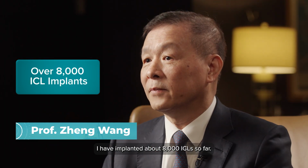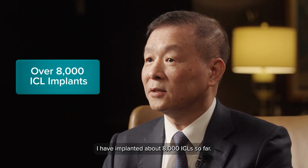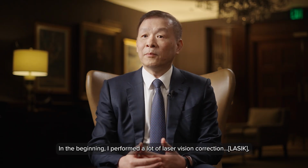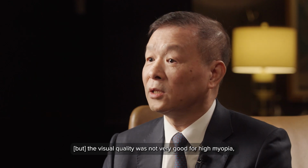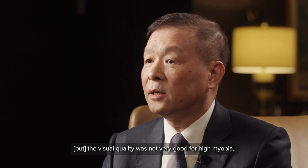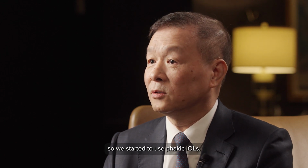I implanted my first ICL 15 years ago. I have implanted about 8,000 ICLs so far. In the beginning, I performed a lot of laser vision correction, LASIK. The visual quality was not very good for high myopia. So we started to use phakic IOL.